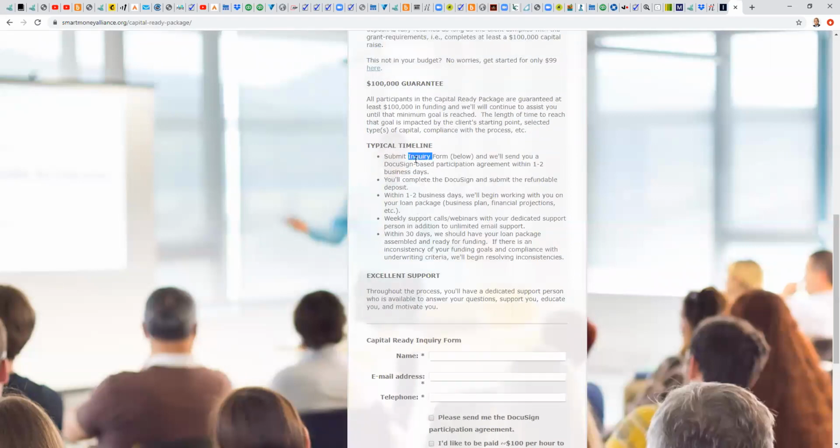So in summary, you would fill out the inquiry form here. We'll quickly get you the DocuSign to execute. Within 1 to 2 days after that, we're going to be rolling up our sleeves and putting together that loan package. We need a loan package to understand what the right source or sources of capital are and specifically how much capital we're looking for.